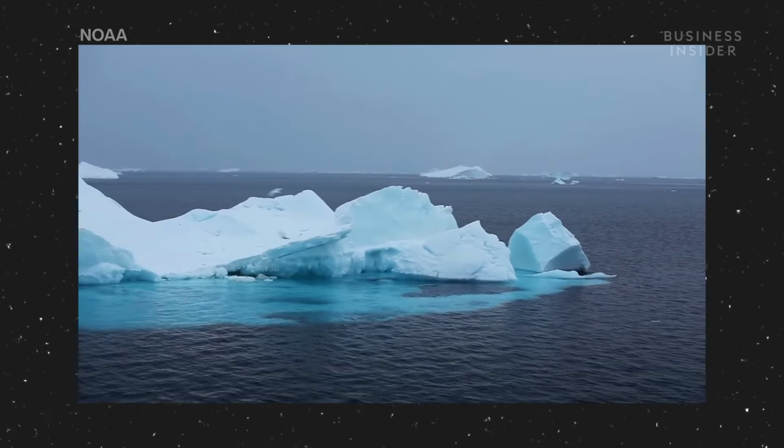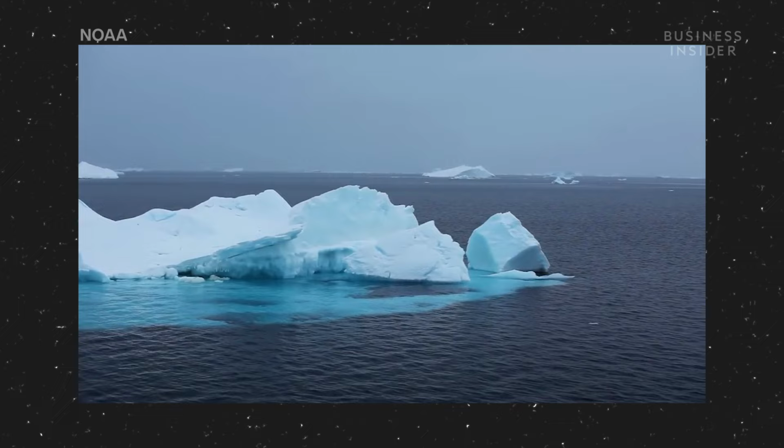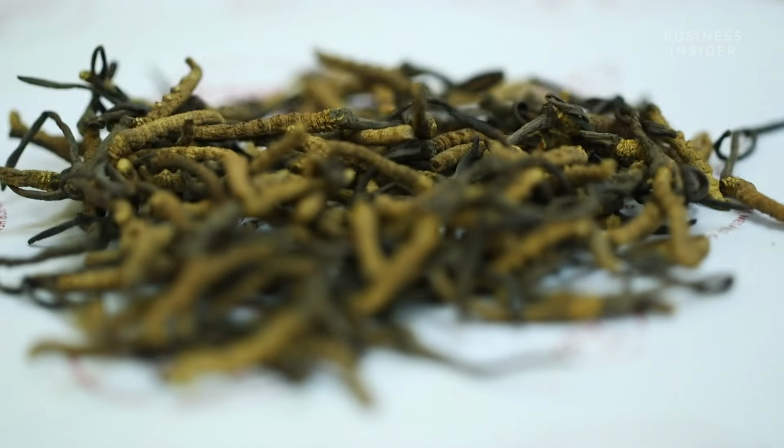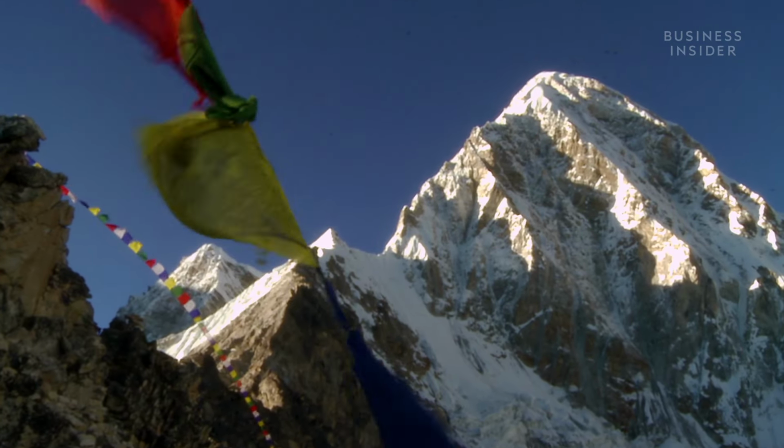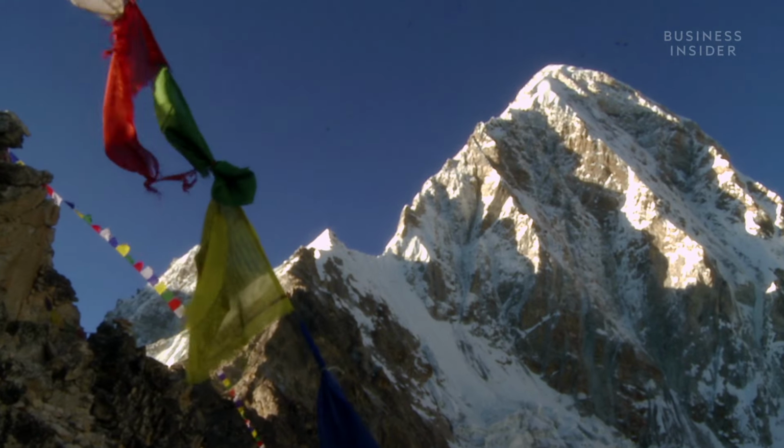And climate change is also causing problems. The fungus is more abundant in areas with cold, long winters, which are increasingly hard to come by. For the rural economies, if there's a lot of loss, that would be devastating.